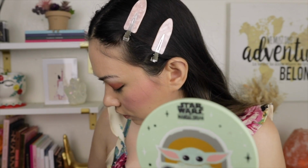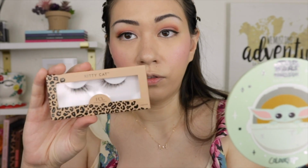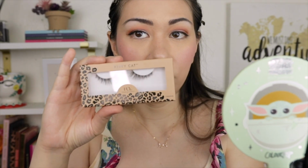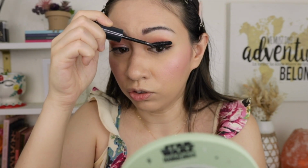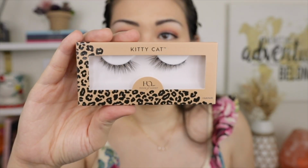For my newest lashes, I got a bunch of House of Lashes cat lashes, and these are the most natural out of the ones I got. And I feel like Sabrina doesn't wear really thick, heavy lashes. Honestly, when I look at her pictures, it doesn't even look like she's wearing any fake lashes. Okay, so I'm gonna go put these lashes on. These are the kitty cat ones.